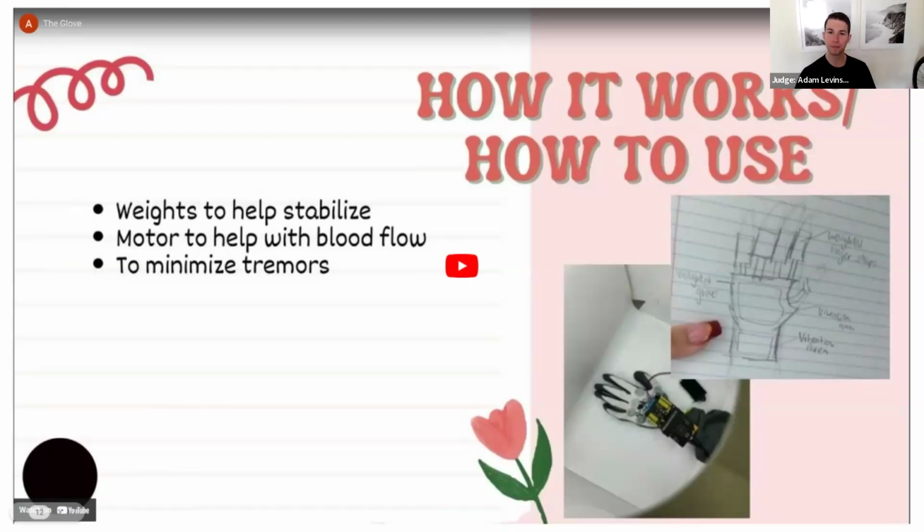Great. I apologize if you answered this already, but does the glove detect the tremor, or is it the user that starts to detect the tremor and then they turn it on and it does its thing? No, in our code we made it so the vibrations would start the second they feel like a tremor is going to happen.